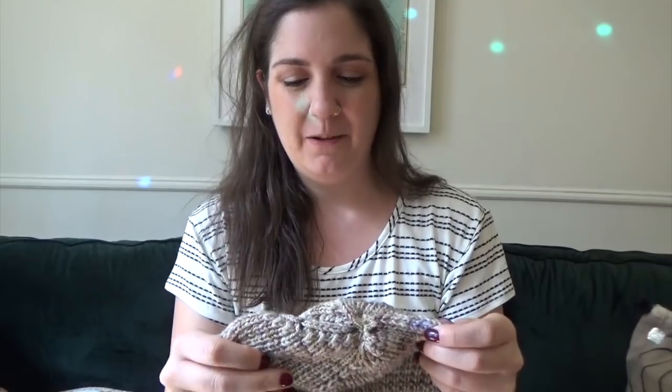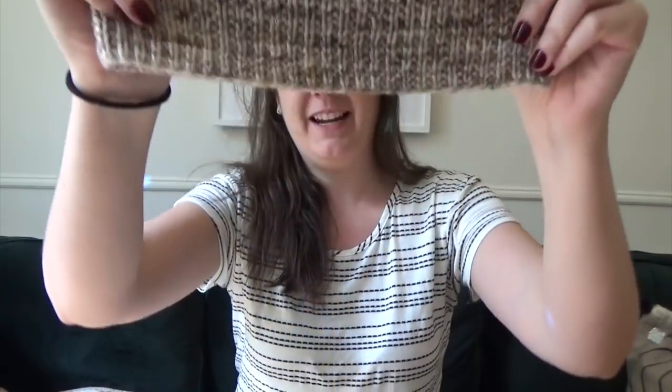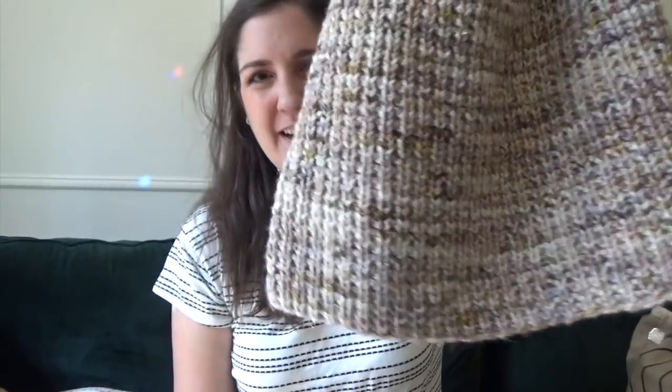I didn't do any kind of regular ribbing first. I just went for the full-on broken rib stitch for the entire thing, and the fit is fantastic. I will say, as I was knitting it, I was kind of worried that it was going to be too big. Looking at it, I was like, that looks really wide. Is this gonna fit? Is it gonna be too big? And so I stopped knitting on it.